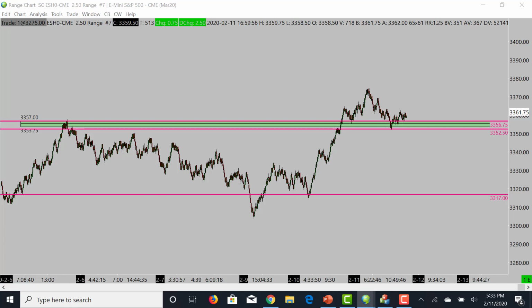We're going to go ahead and review some levels for S&P, also for gold and for oil. So we're going to go into it. Let's take a look at S&P 500. Take a look at a longer term chart here on a range bar chart, which is a 10-tick range bar chart. We're going to look at some levels together.